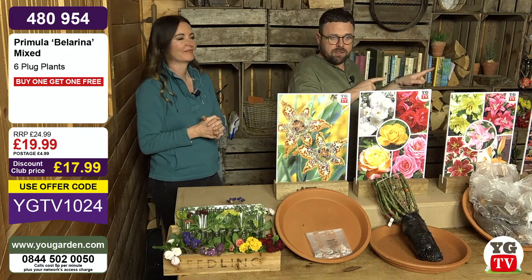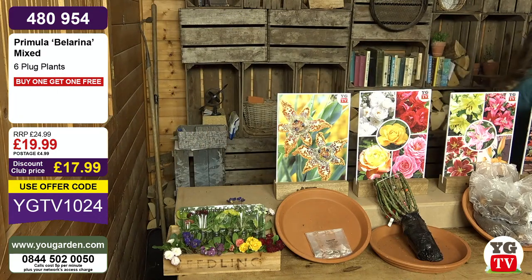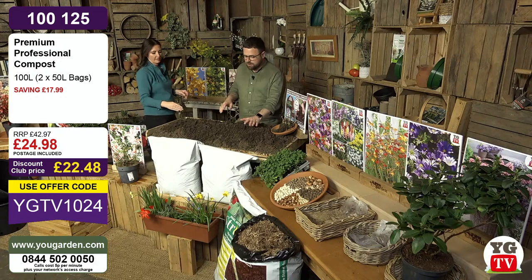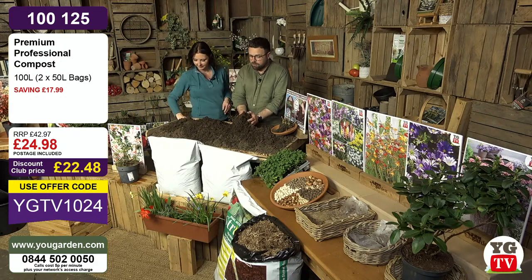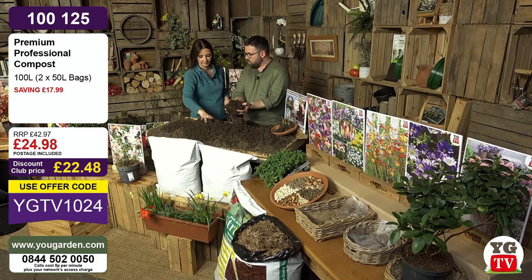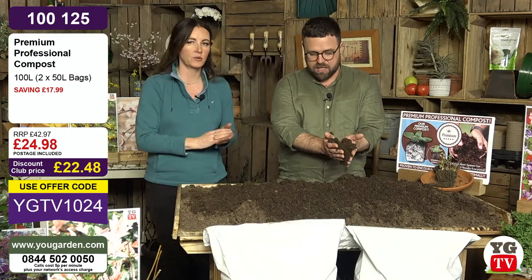Right, we're going this way again. Yeah, we need some more compost, don't we? Yes, always so incredibly popular whenever we bring this to you. And rightly so. Of the things we've got in the show today, is there anything that won't go in this compost? The blueberries, which we haven't seen yet. Which we haven't brought up yet.